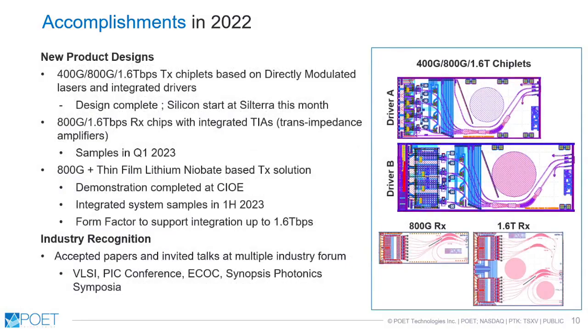We also have new product designs that we accomplished in 2022. One of the gaps that we had in our roadmap was the transmitter for 400 gig, and we're really happy to have demonstrated this. As you saw in the video, we've been working with a vendor on thin film lithium niobate. They have a modulator that's showing excellent performance, and simultaneously, we're also working on products with directly modulated lasers. We have a verbal commitment on getting these lasers. We've actually tested them and validated them on our interposers. They look great. We should be getting those lasers by the end of this year. And we've completed our design.